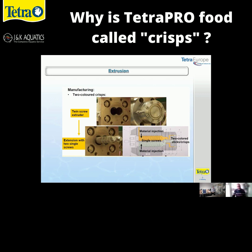So this twin screw extruder, which gives us two coloured sticks or crisps, is a process that is patented to us at Tetra. It gives us two formulations in one, in a highly stable, highly nutritious particle for the fish. So that's how crisps are better than flakes. It's right back to the manufacturing process, ultimately depending on extrusion rather than hot drum flaking.